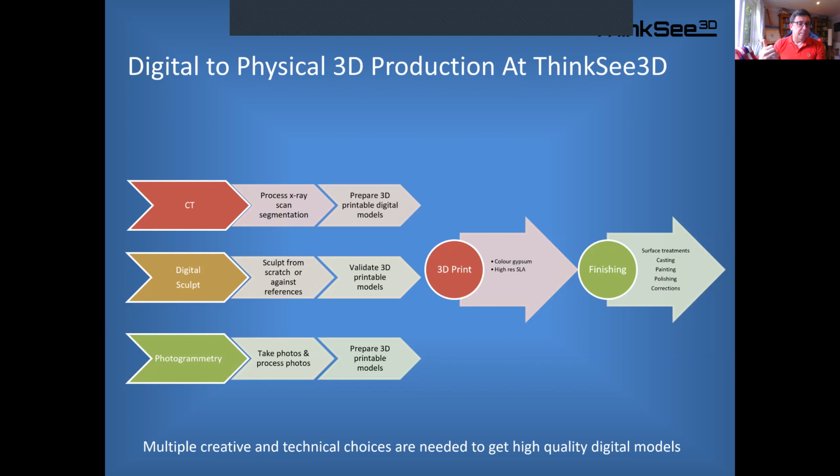CT scanning is very much developed out of the medical need for scanning, and it's a technique which I'll come on to, but basically X-ray scans a three-dimensional object in a series of slices, and by looking at those slices you can actually reconstruct a three-dimensional surface model of a particular aspect you're looking at. And we've over the years developed ways to process that CT data, and that was the technique that we actually used on the Galloway Hoard Vessel.